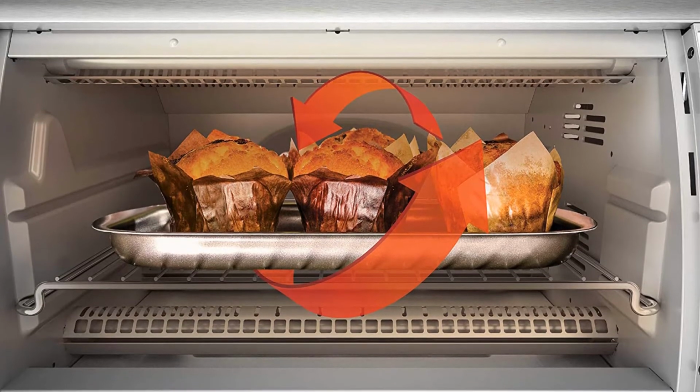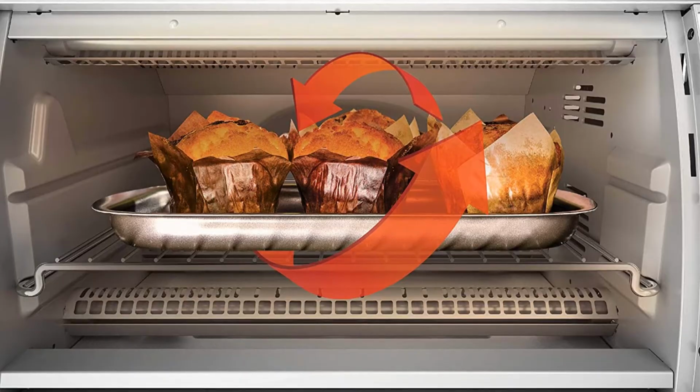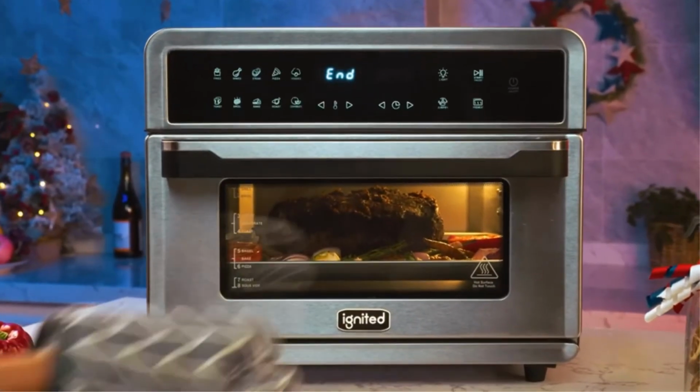The deep interior is able to fit a 12 inches pizza and 6 slices of bread. It also comes with a removable crumb tray which keeps the counter clean. It features a 2-hour timer and has a power of 1500 watts.